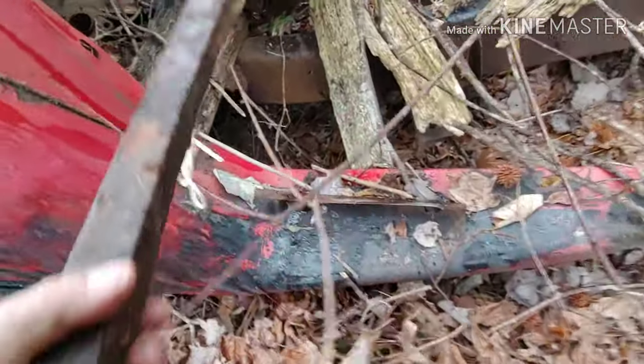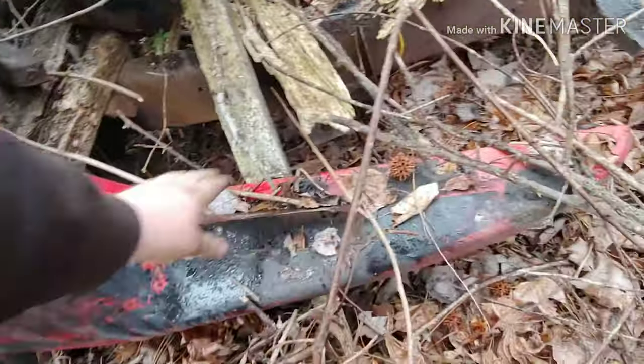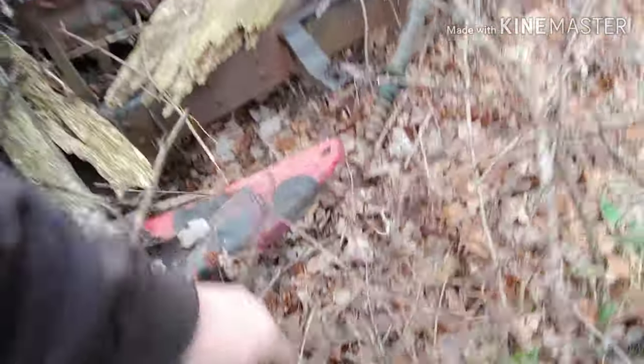Well, I'm going to try to get this flat fender out today, hopefully. We might go jerk on the... Ooh, look at that. A window sash weight. Put that up in there. Briar patch right here, too.